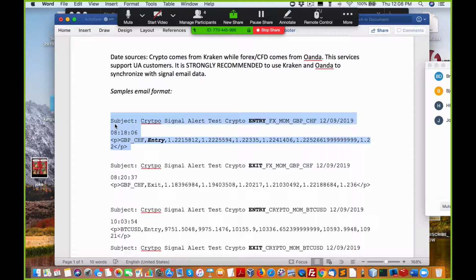I could do MetaTrader 5 if I wanted, but the problem is that I've done market research and there's not a lot of forex brokers that handle MetaTrader 5. So I'm just keeping it at MetaTrader 4 for now.